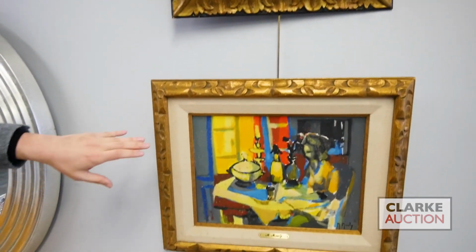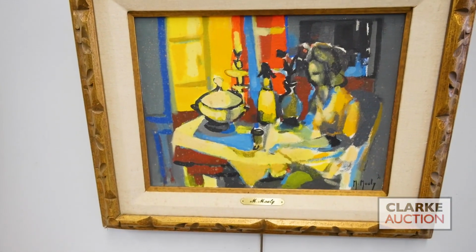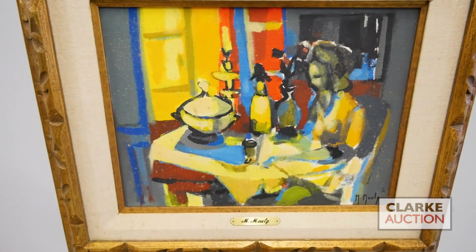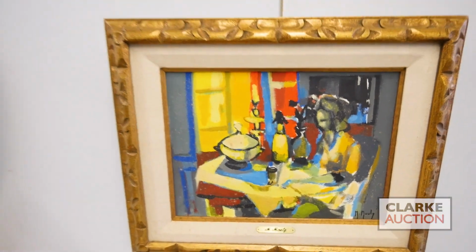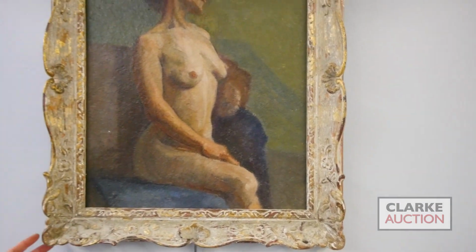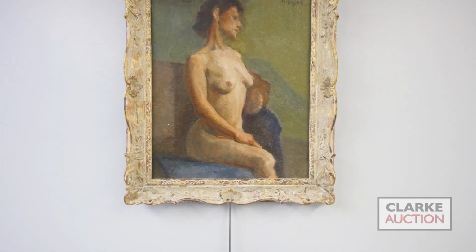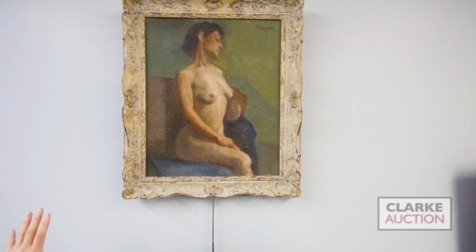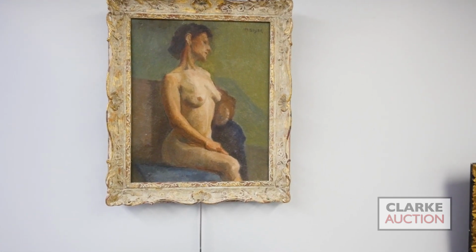And below that, sort of working in a similar style, we have this 1971 painting by the also French artist Marcel Mouly, depicting a figure at a table here. This work has a $400 to $600 estimate and again shows a mid-20th century sort of reevaluation of modernism. Above that, switching to a more American painting, we have this nice oil on board by the social realist Moses Soyer, a rather classic example of a Soyer featuring a nude figure against a sort of olive and brown background. This work comes from a collection up in Poughkeepsie and has a $1,000 to $1,500 estimate.